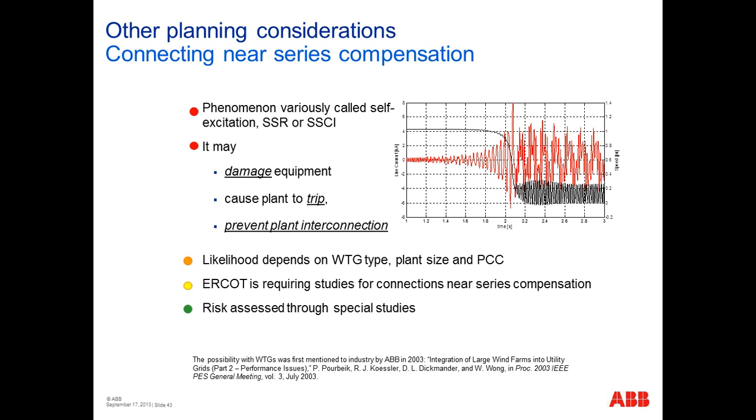And then if it has this potential problem, it may even prevent the plant from being able to complete its interconnection. Now, the likelihood of this kind of phenomena is dependent on the wind turbine type, the plant size, and where you interconnect. ERCOT, as part of their new planning studies, are going to be requiring studies for connections that are close to series compensation. And this is a prudent move because it can affect not only the transmission network, but potentially other plants nearby. Fortunately, again, the risk can be assessed through some special studies, and the potential mitigation measures can be offered.